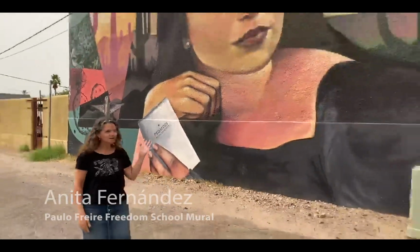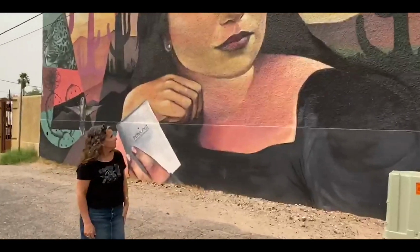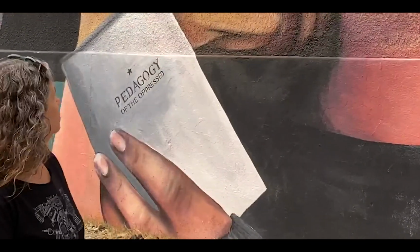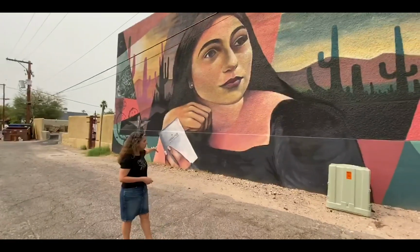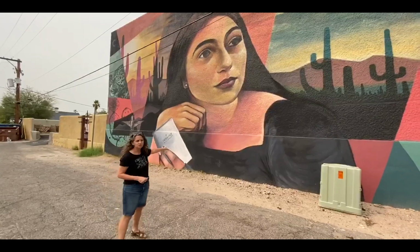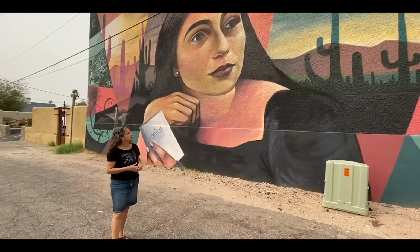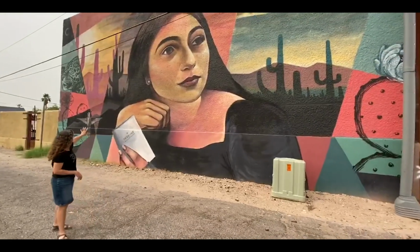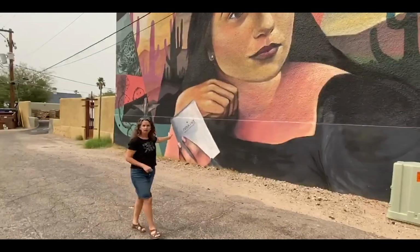So this mural is at the Freedom School, and it's really representative of a lot of the work that they've done at this school, but also resembles important parts of Tucson. And so here we have a young, looks like a Chicana, holding a book, and the book is Pedagogy of the Oppressed, which was obviously written by Paulo Freire, and this is the Paulo Freire School. But other important images are the desert background, but over here we have the hummingbird, the huitzilin, and that's representative of the will to act.